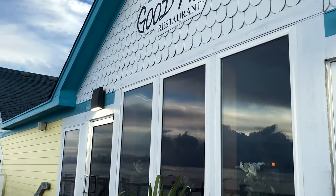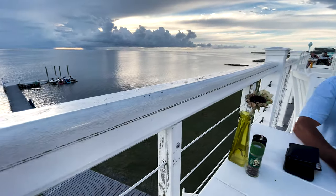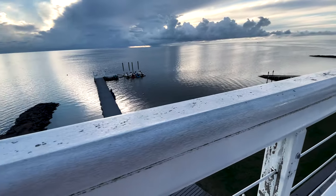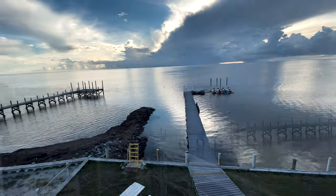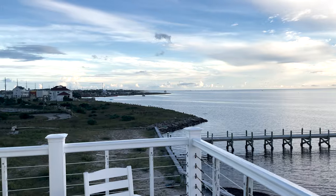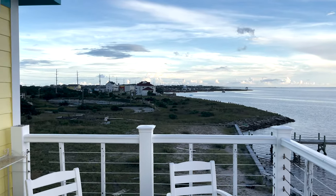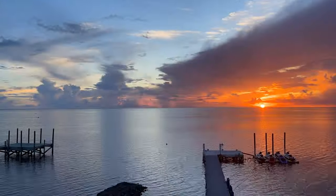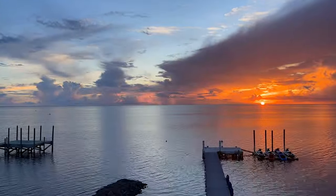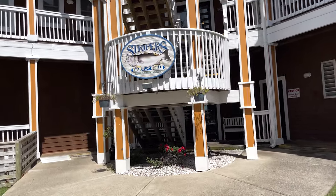Rodanthe itself does not have many nice restaurants. The one that we tried had very mediocre food, but the few outside tables had a gorgeous view. I can see our RV. But there are plenty of nice restaurants in driving proximity.